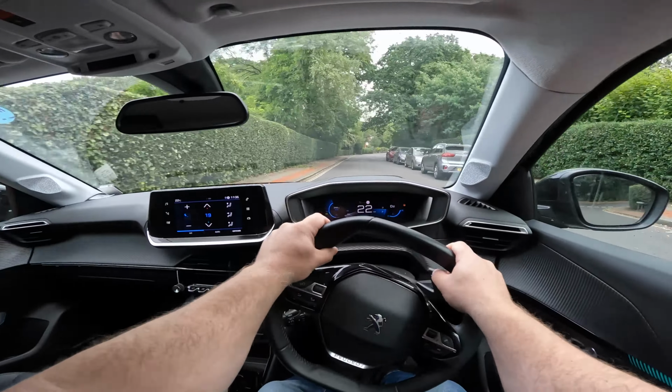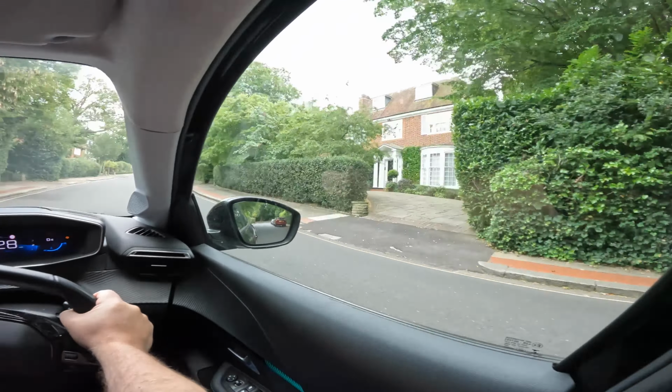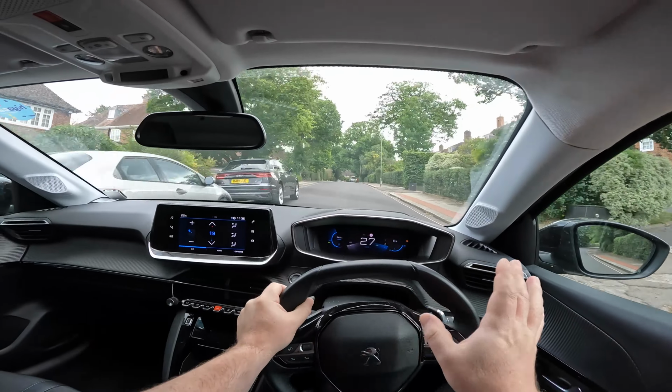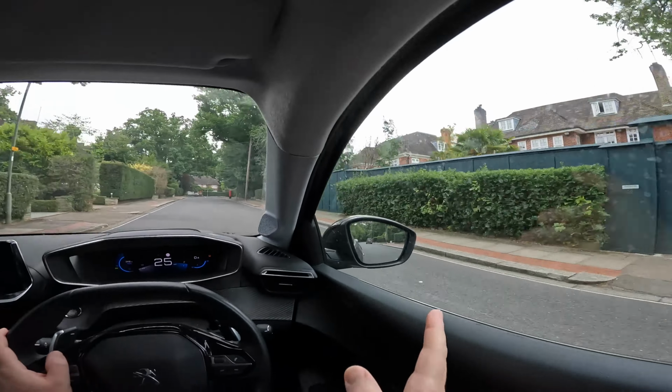This street, Ingram Avenue, must be one of my favorite streets of the whole Hampstead Garden Suburb. You got nice big houses, it's a quiet street. But they're not too big, you know, only about 20-30 million pound a house here. It's not so bad, right?